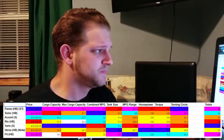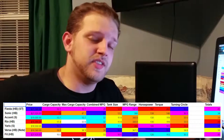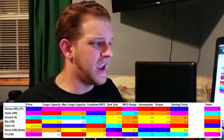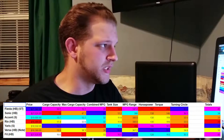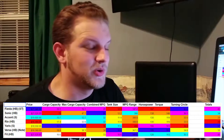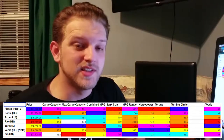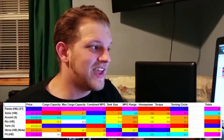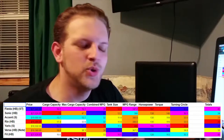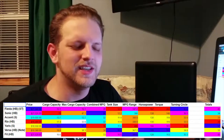Last time, when we were going with just the base models, the Chevy Sonic had come out on top for both horsepower and torque. It had 138 horse and 148 pounds of torque. Now, when we start jumping over to the high-end models, the Ford Fiesta jumps to the top, of course. The Ford Fiesta now gets a 1.6-liter turbocharged engine, and that one actually produces 197 horse and 202 pounds of torque. So, obviously, it's a sports model.